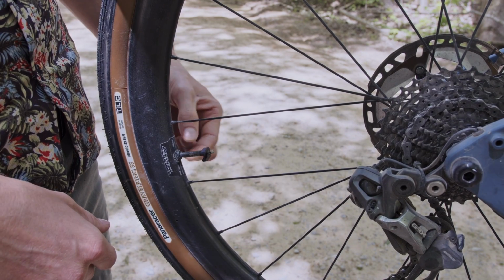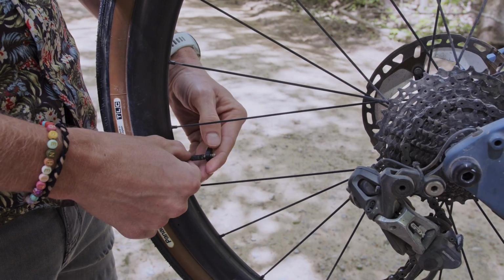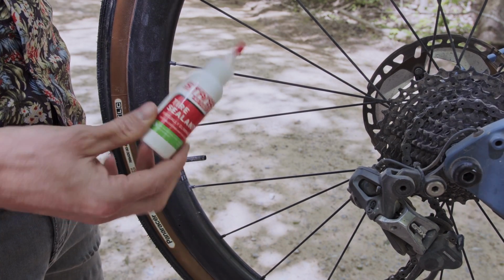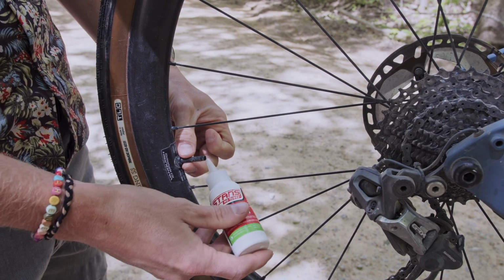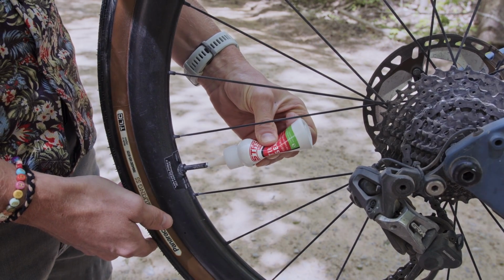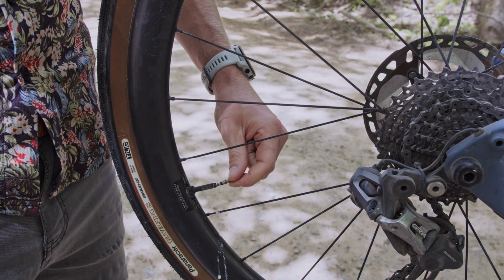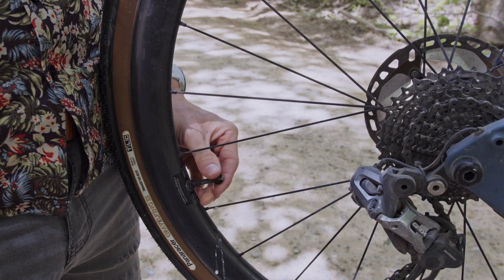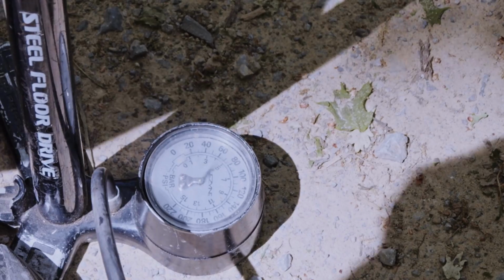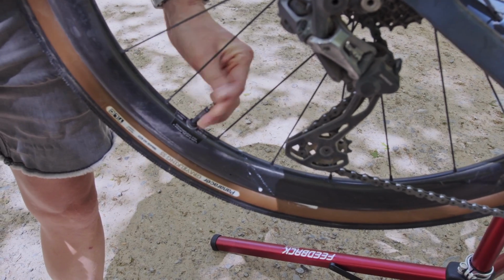At some point you can go ahead and slide your valve core remover onto your valve core and unscrew, righty-tighty, lefty-loosey. There we go. That is a valve core. Next, you'll grab your bottle of sealant. They make these bottles super convenient. They're really easy to add sealant through the valve. And I'll just squeeze it in, and there we go. We'll grab our valve core, pop it back into the valve, and spin it back on, righty-tighty, lefty-loosey. And we're all good.